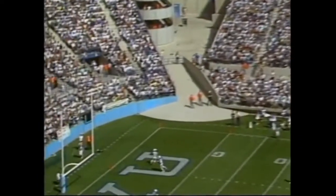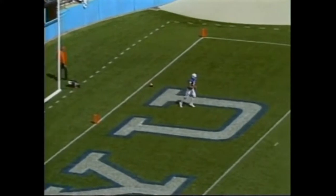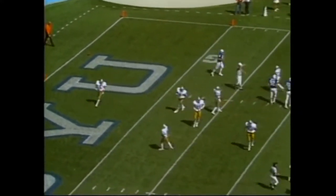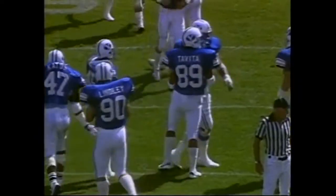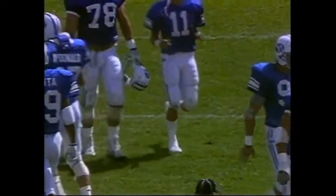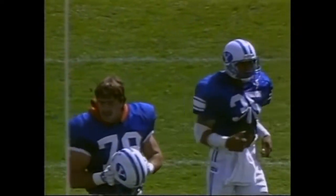Boy, look at that kick. Boy, Jager put that one right through the uprights. Jeff Jager kicked that one clear out of the end zone. And you should be well aware that the rule has changed this year. Last year, if you kicked it out of the end zone, it came out to the 30-yard line. They dropped that rule. Not many people like that one. Oh, that's fine. Well, let's take a look.